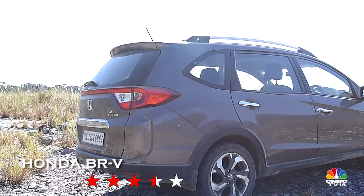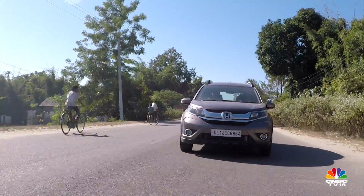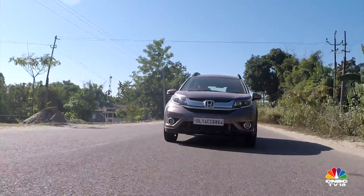The BRV is one of the largest cars here, but it's actually based on the Brio and Amaze platform. In that sense, however, it's a much more premium feeling car, both in the way it looks and the way it drives. I did expect a little more out of the BRV.